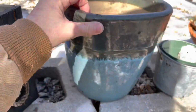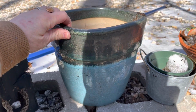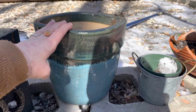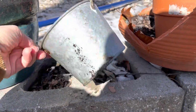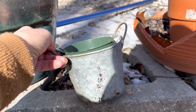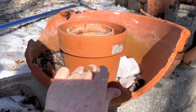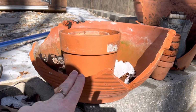This is a pot that my grandma gave me with a surprise lily in it. And so that's gone, but at least the pot is here. That pot is some sort of metal or something, so that's good. This one is broken, but I feel like it might be cool to do some sort of fairy garden in it. I'm gonna keep this one.